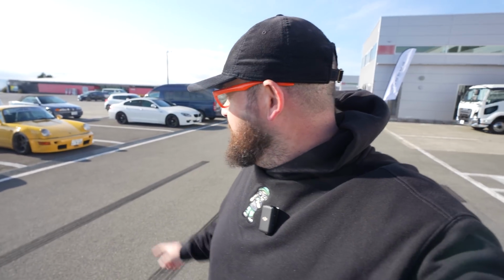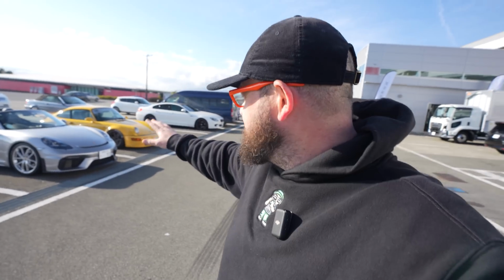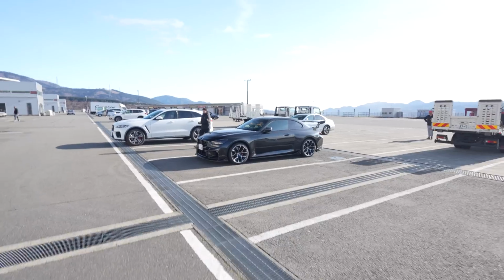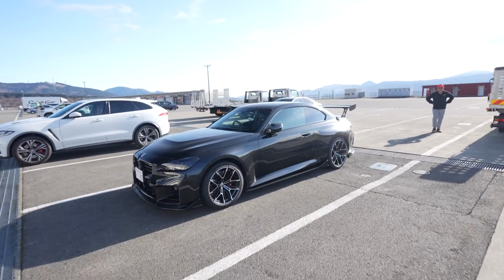So the cool thing about coming out to Fuji Speedway on a midweek day is that we literally have the entire track to ourselves. You don't need to go park miles down the road. Brought the RWB here today and ended up parking next to Ken Saito's 718 Spider, kind of showing off the purist versus the non-purist approach to Porsche-ing. And then, as ever, there's always gold to be seen here at Fuji Speedway.